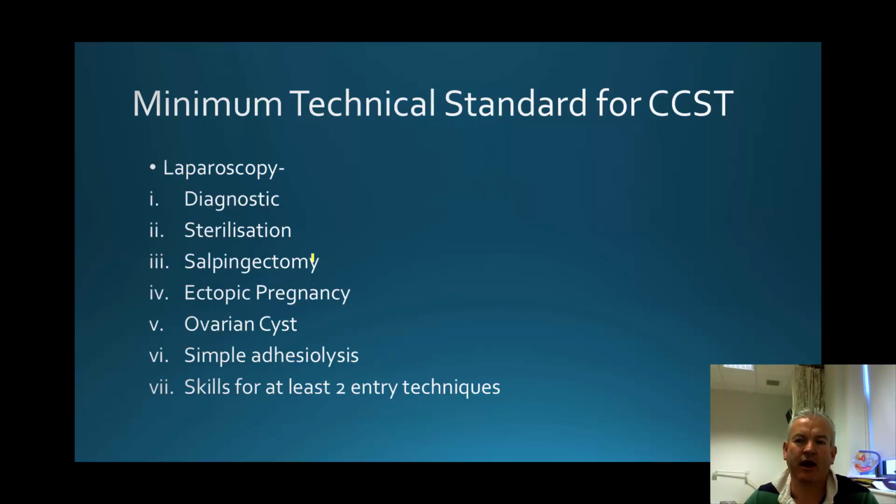So what do we require from a technical point of view? What should somebody completing their specialist training be able to do? Well, they should be able to do a diagnostic laparoscopy at a minimum. They should also be able to provide sterilization to patients requesting it. They should be able to perform a salpingectomy, and this will become more important, I think, with the recent knowledge that about two-thirds of ovarian cancers probably are tubal in origin, so we'll probably be removing more tubes going forward. Certainly, a trainee coming off a training program should be able to manage an ectopic pregnancy.